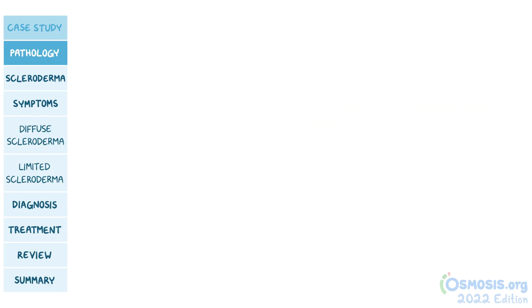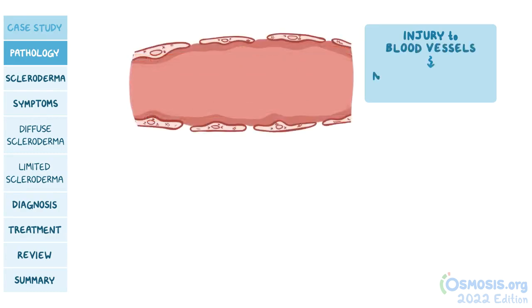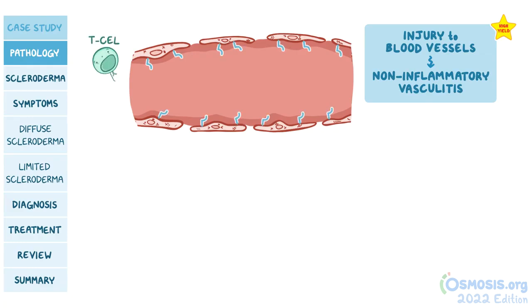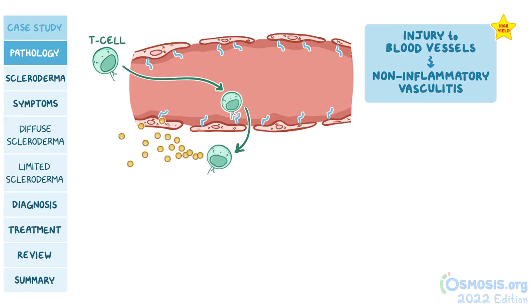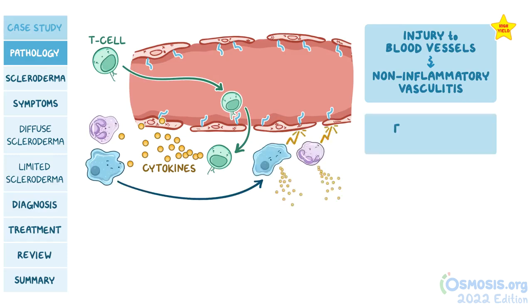For pathology, scleroderma usually starts with an injury to the endothelial cells that line the interior surface of small blood vessels, causing non-inflammatory vasculitis. These cells then start expressing adhesion molecules that T cells stick to. T cells then migrate outside of the blood vessels and into the surrounding tissue, where they start releasing cytokines, which attract other immune cells that further damage small blood vessels, and activate fibroblasts that produce and deposit collagen.